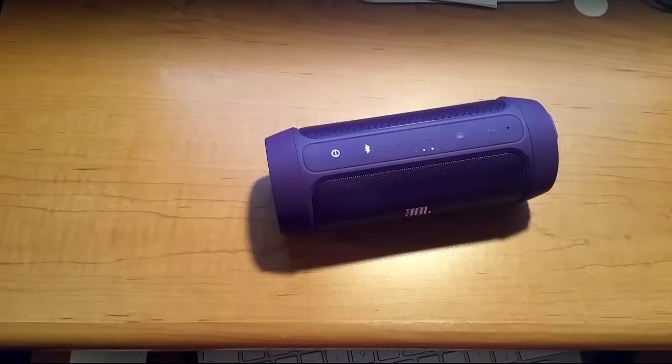And let me just turn it on so you can hear the volume. Now this is not even halfway volume. And as you can tell, it's pretty loud. Let me show you the full volume.